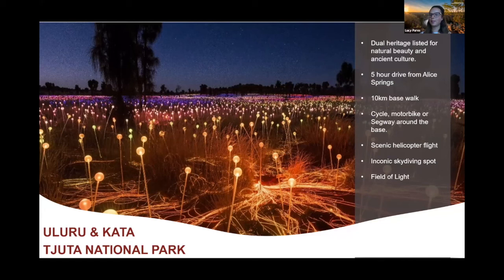Perfect. I think some of you may have watched my presentations before. Yeah, there are over 100 activities available, and these include camel riding. You can ride a Harley Davidson around the base of the rock. You can cycle around the base. You can get a Segway. You can do skydiving. You can do helicopter rides. So there's plenty to do.